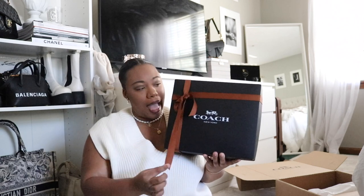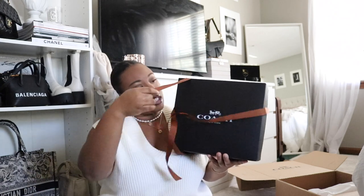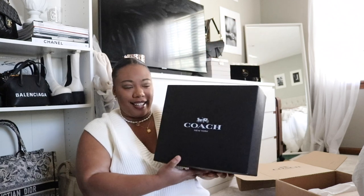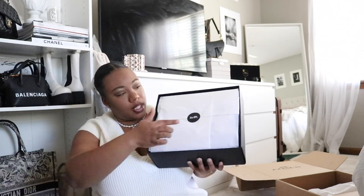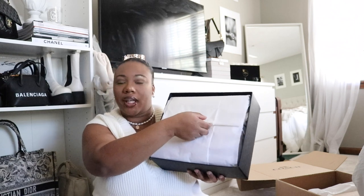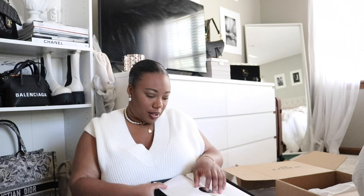Pulling the string. Pulling the string again. All right, guys, let's get into this. So, the string is off. And now we can see here again, it has another little Coach seal there to lift. You guys, I hate breaking these because they're so pretty. And the paper is so pretty. I hate ripping them. So, let's open this.